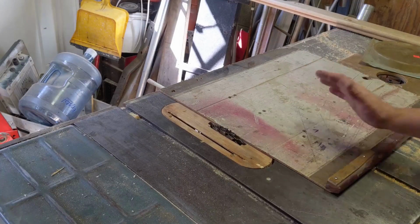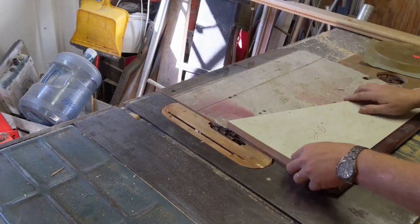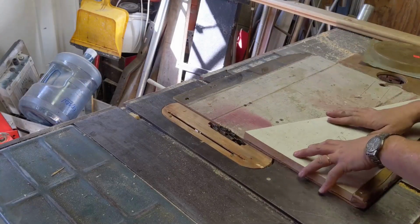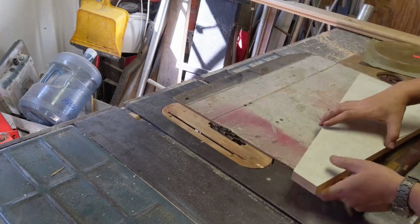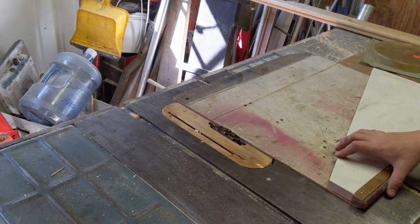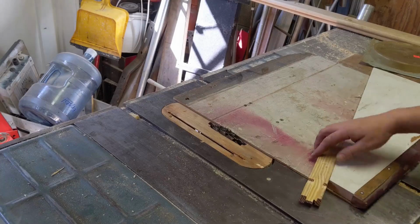so these are going to be at a 20-degree angle. So we'll use the same angle template that we built just a minute ago. I'll have to play with it some and figure out if I'll do it at this angle or at this angle. Meanwhile, I'll take a test piece and work out the depth of my dado cut.